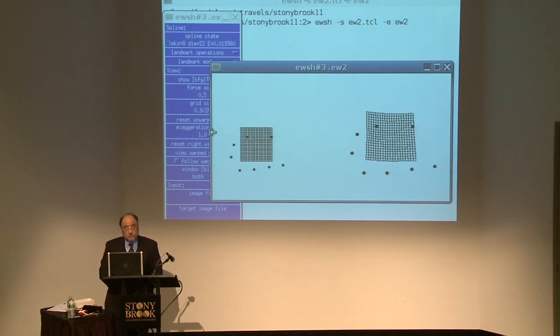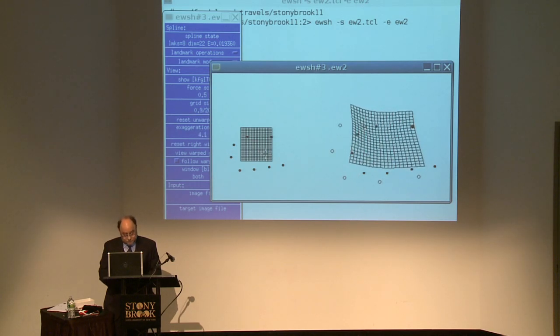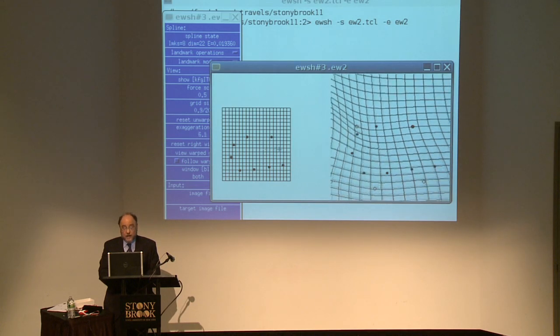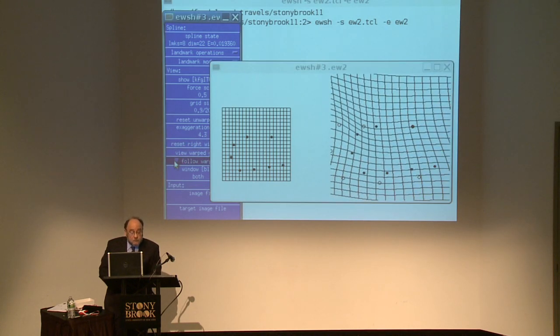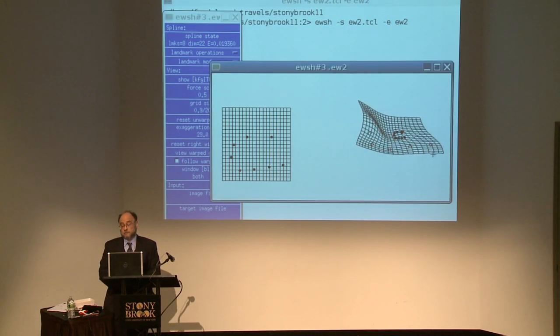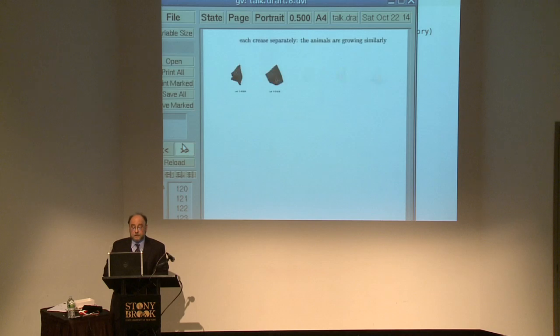The rat crease is the last of these examples. Looks like this. I make it bigger and track it. And there's the crease we were looking at. So your eye is now forced to see it, or at least I'm forcing you to see it, because I've made it into a surface in 3D instead of 4D, and you know how to read that. So that was the crease demonstration.